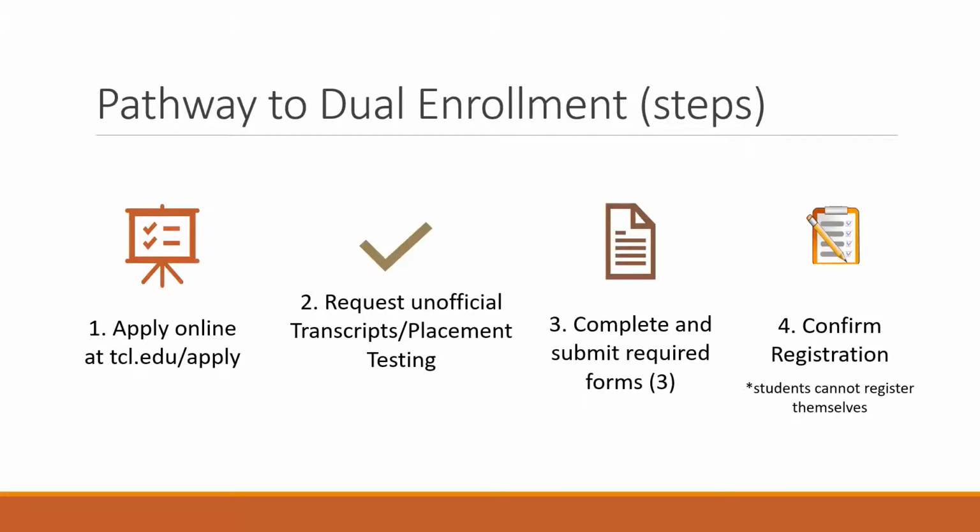So it's very important that if you are even just a little bit interested in dual enrollment, go ahead, go online, complete the application. It takes only 5 minutes and is 100% free. So there's no harm in just going and getting that application in so that I can continue to share information with you. The second step is determining if the child will need to take placement testing or has obtained placement through another measure that I mentioned previously.